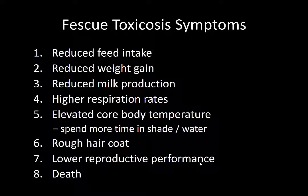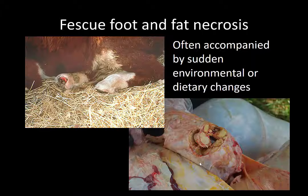Toxicosis symptoms are fairly well known. They include everything from reduced feed intake and weight gain and lower milk production to elevated body temperatures and respiration rates. We can often tell an animal's been on infected fescue by their rough hair coat, and they will have lower reproductive performance. In severe cases, fescue toxicosis can result in death. And so just a couple of images to tell you what I'm talking about with fescue foot and fat necrosis.